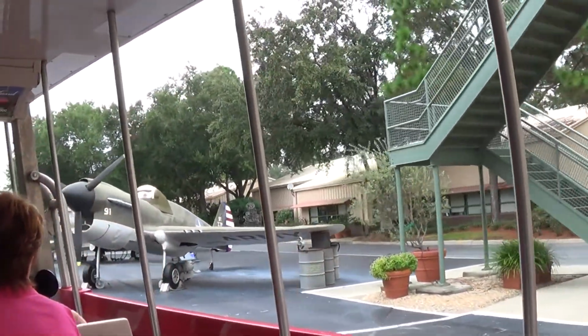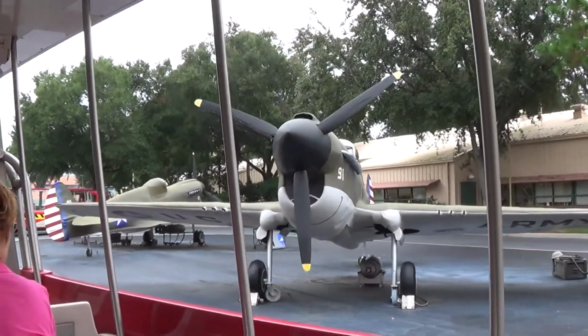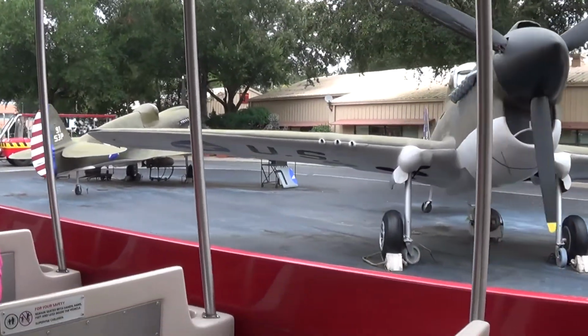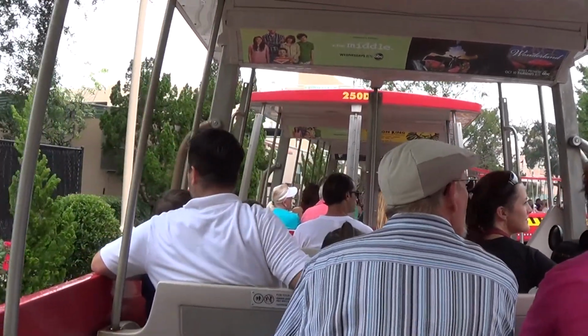On the right are two vintage World War II aircraft, but these P-40 replicas were created specifically for the big screen, even though they look as if they could join the action at any moment. You might say these high flyers are real characters.